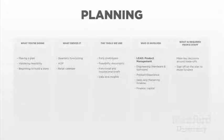So after this stage, it shifts from that product experience team to our product managers, who are really defining the business plan. When's it going to launch? When's it going to get into the retail calendar? What is the software release cycle? Really prototyping, actually starting to feel it.